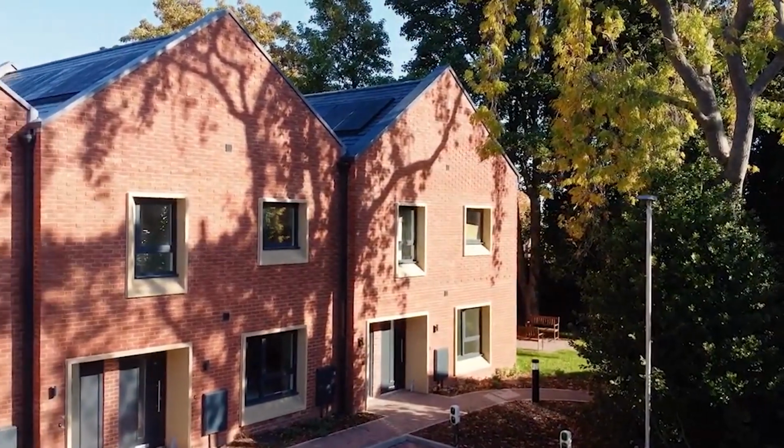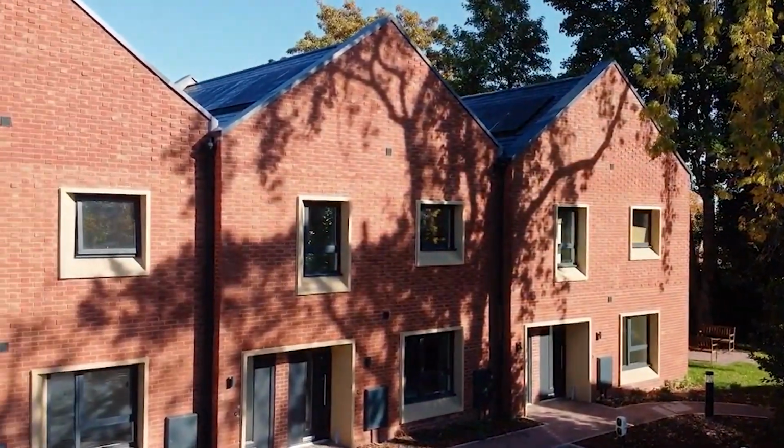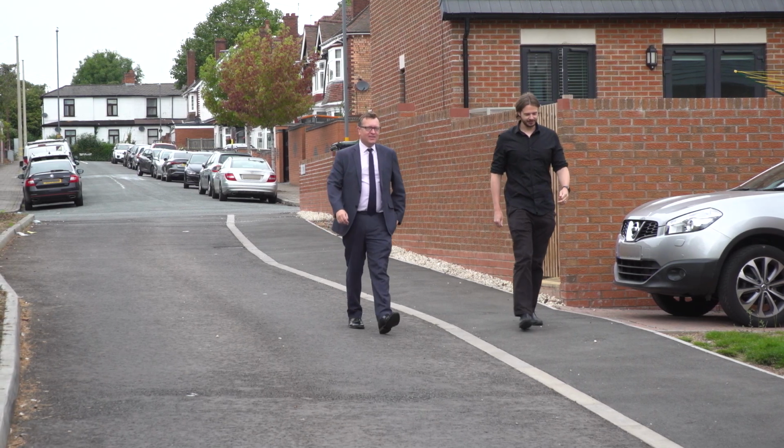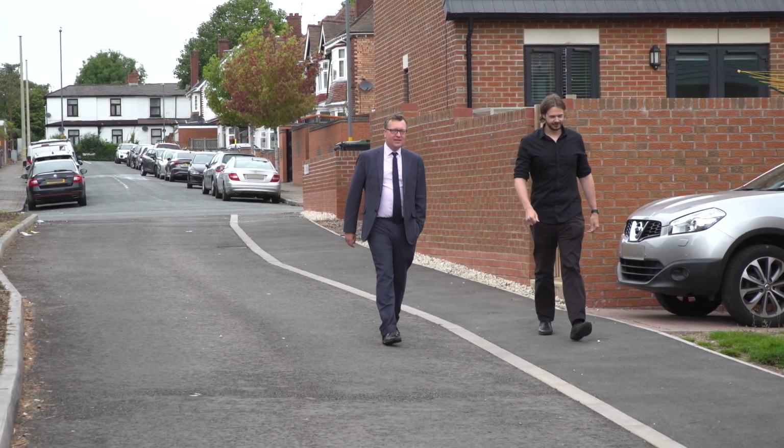The second scheme is called Elvetham Road and that's in Edgbaston, and those are 12 maisonettes where we're looking at different solutions to delivering the Future Home Standard. We partner with Birmingham City University and we've been looking at the whole process from end to end. We started off by looking at the tender process, the costing process, and that really relied on the contractor and ourselves providing data to BCU so they can impartially assess it.